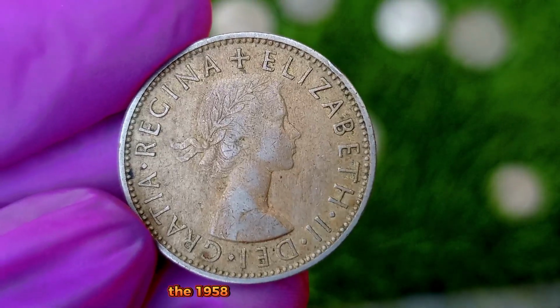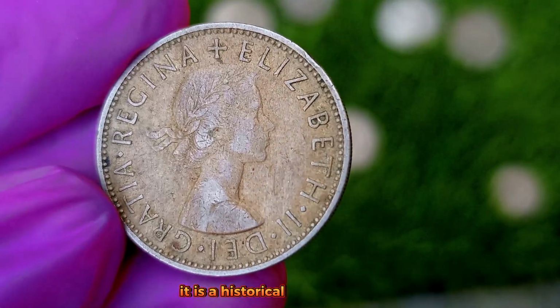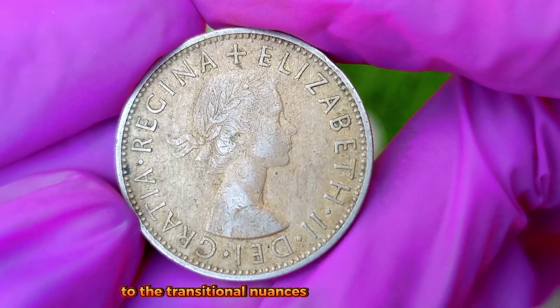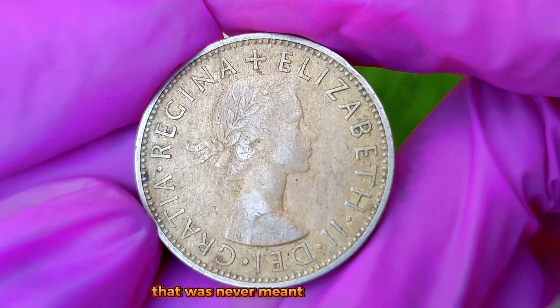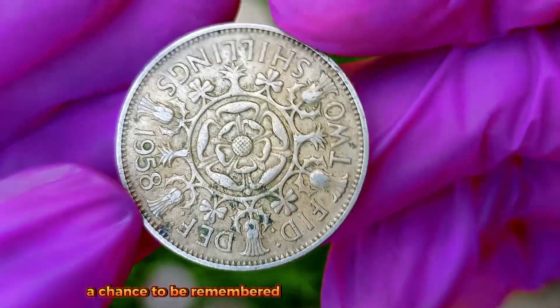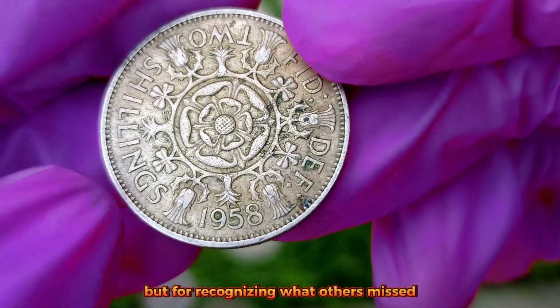The 1958 shilling without BRIT OM is more than a monetary artifact. It is a historical phenomenon. It's tied to the dawn of Queen Elizabeth II's reign, to the transitional nuances of post-war Britain, and to a minting moment that was never meant to be repeated. Owning this coin isn't just a matter of wealth, it's a matter of legacy, a chance to be remembered, not just for what you found, but for recognizing what others missed.